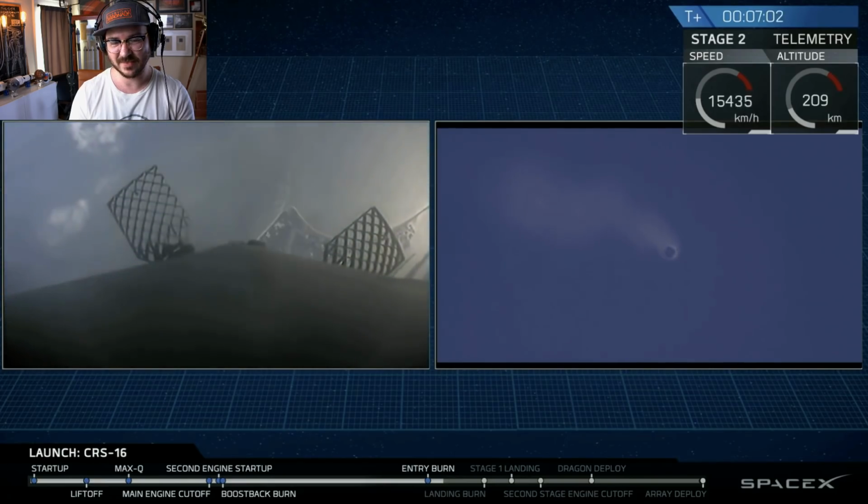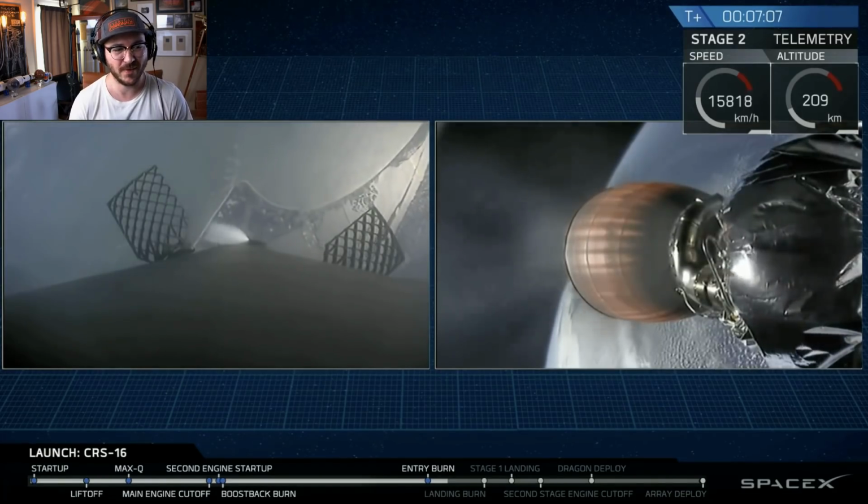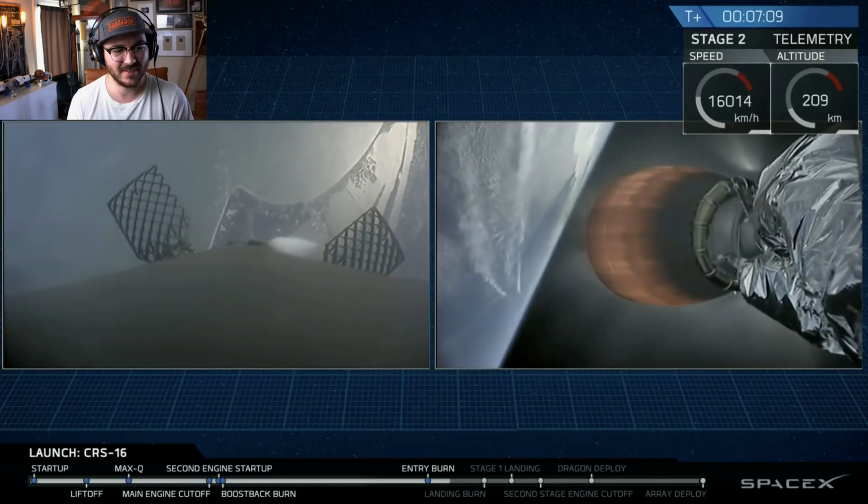Stage 1 entry burn shutdown. Here we go. This is a great shot. Entry burn shutdown. Landing burn will begin. That's the next phase of landing at T plus 7 minutes and 35 seconds.